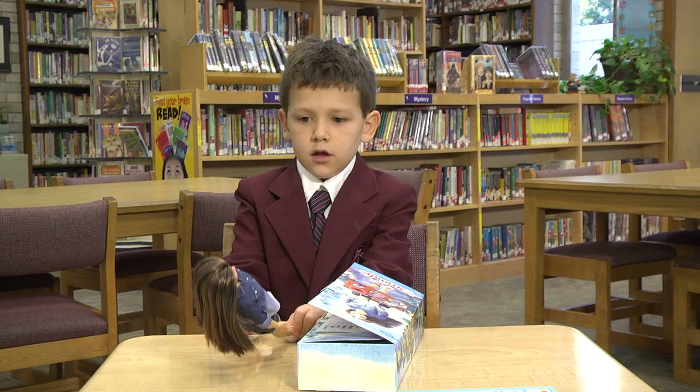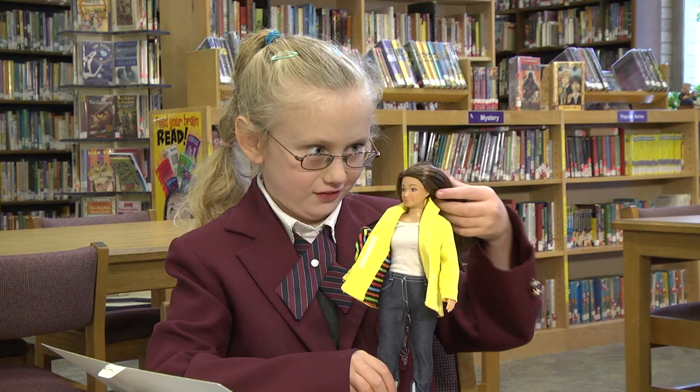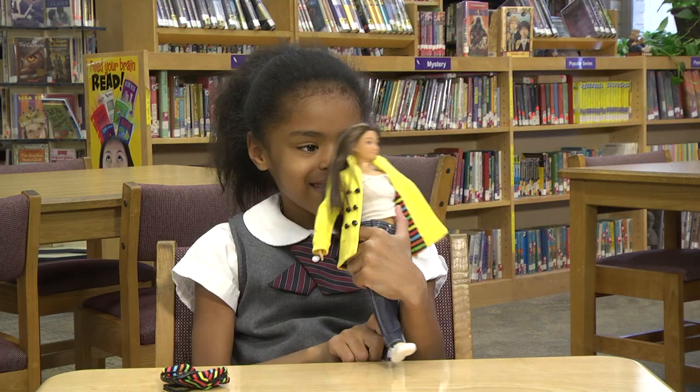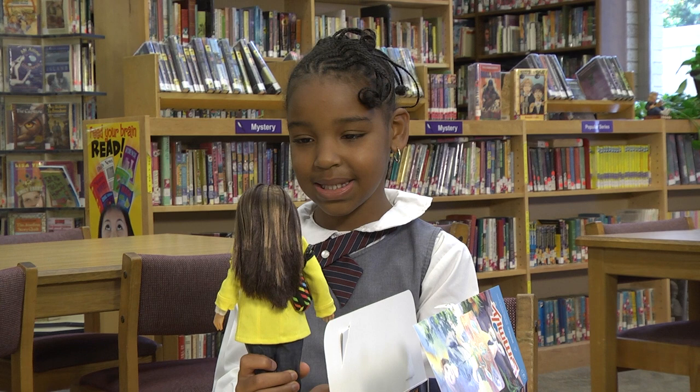The hair looks like real hair. It feels as soft as mine. The hair feels so soft. Her hair is softer than I thought. Her hair, definitely her hair. She's not like other dolls that I play with. She's really unique because I don't have other dolls like this.